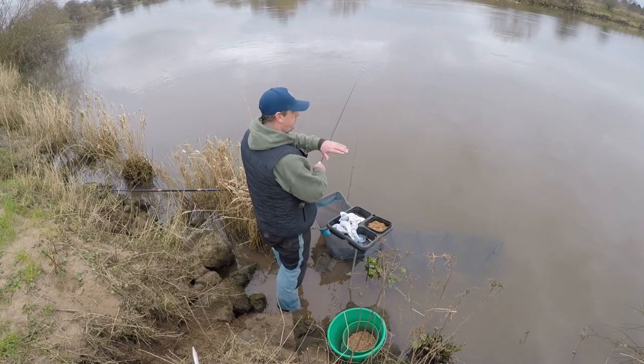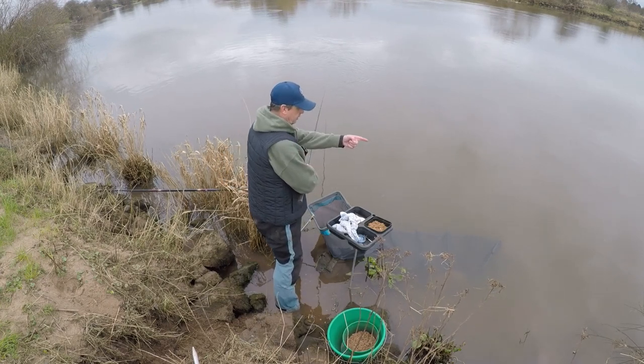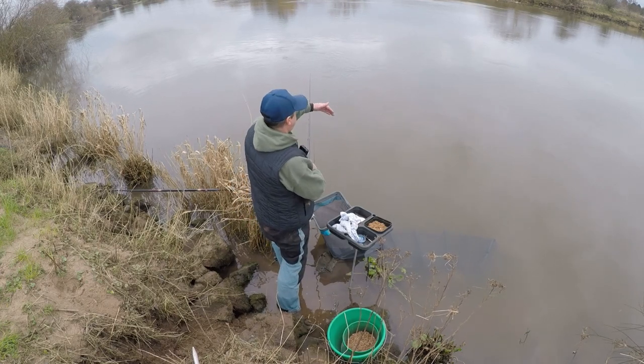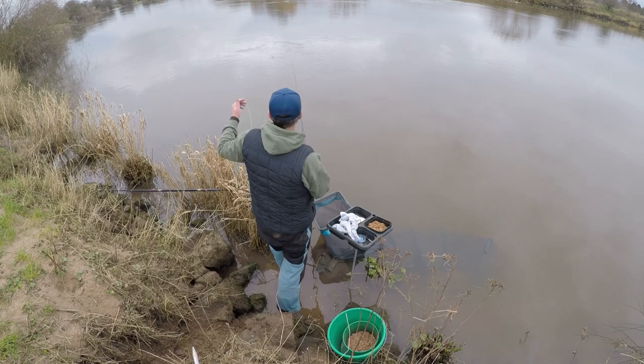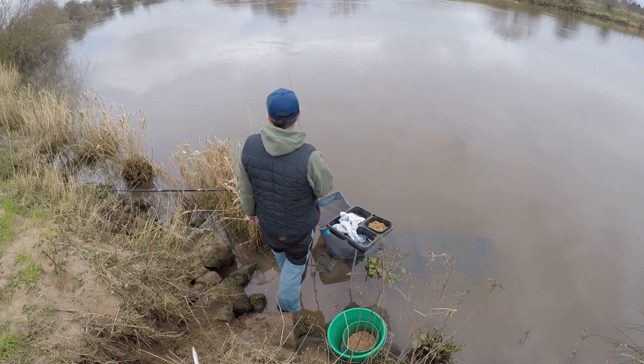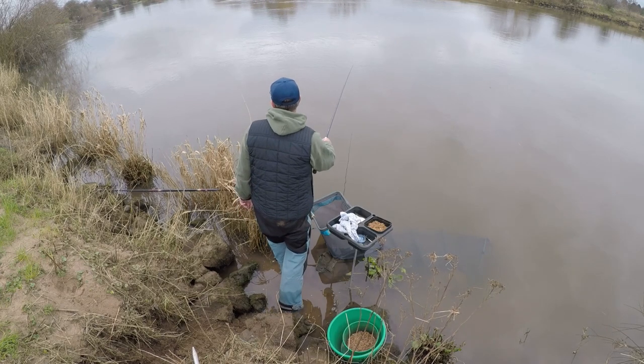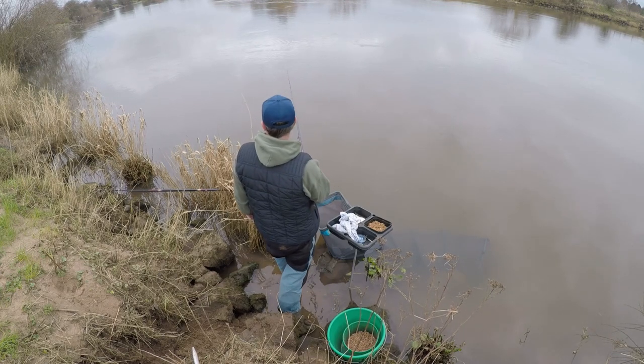But we're on a swim that's got a bit of a backwater because of the keep nets going the opposite way. The flow, really 10 or 15 foot from the bank, actually flows to my left. So we're hoping to pick up chub, roach.